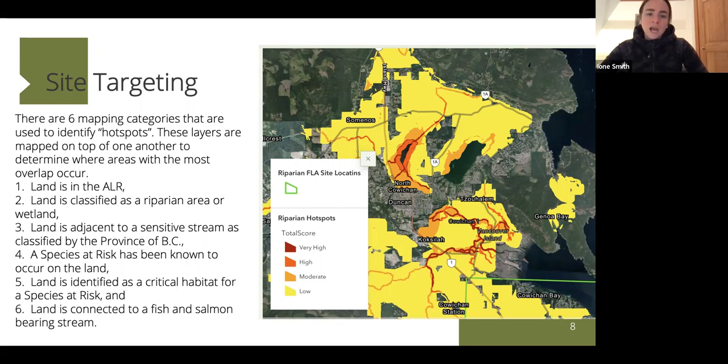So there's 6 specific categories that we look at, and these help us determine what those so-called hotspots are. And the mapping layers are just simply added on top of one another to determine some of the indicators and criteria.